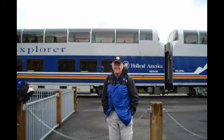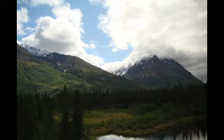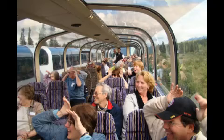This is the train that we had been on the previous day and that we're going to be on that day. You can see the bottom section is the dining part. The top section is the very spacious area where we can sit and look out the dome at the beautiful scenery, which was very prevalent all along the way. If you pass another train, you must make a moose call.